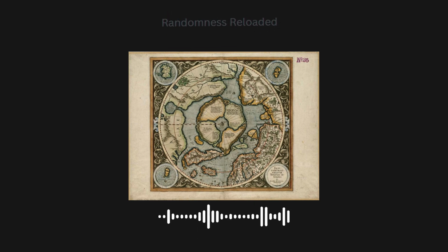Precisely. And those stories can have a really powerful impact on how we think about the world, how we interact with it, and even how we make decisions about our future.